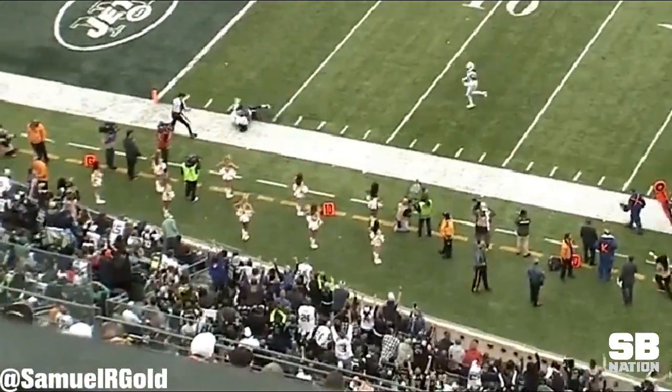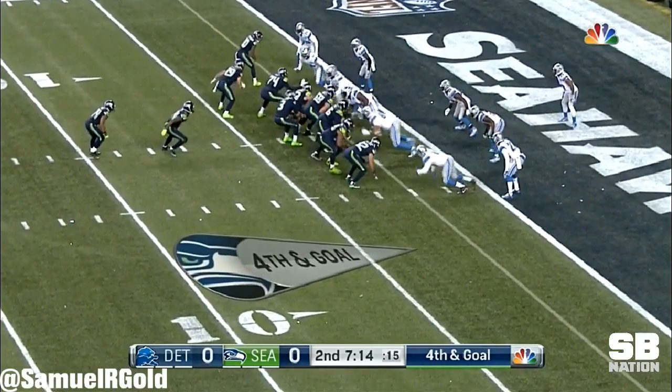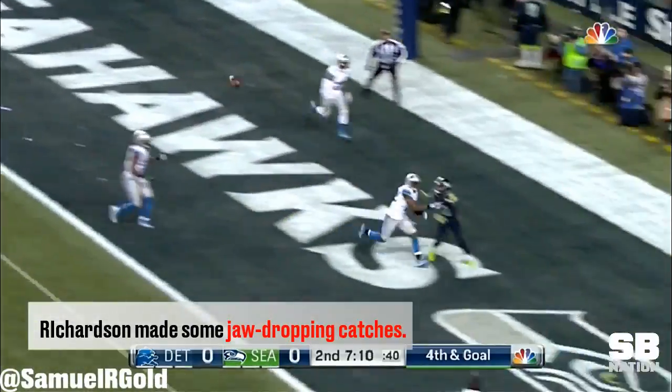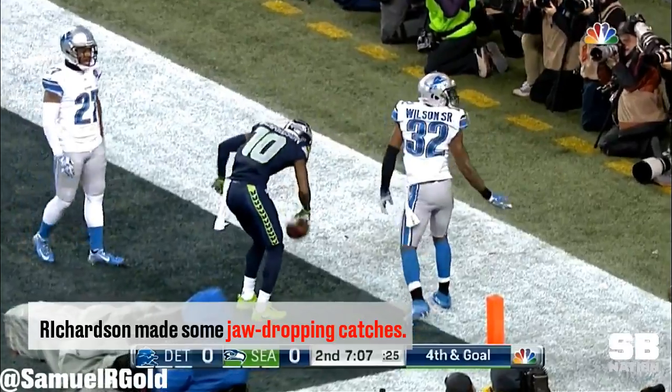Richardson made some other pretty incredible catches, especially in the playoffs. He had a few versus Detroit that were downright jaw-dropping. For example, this one in the middle of the second quarter, where he jumped over the defender and used one arm to catch the ball.